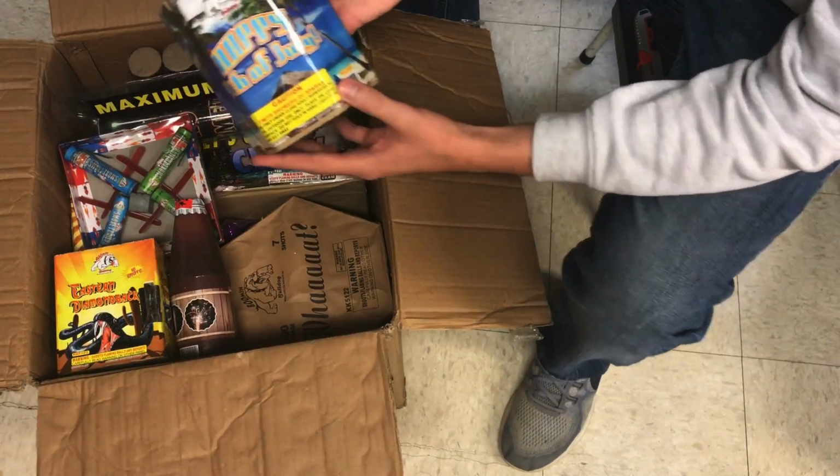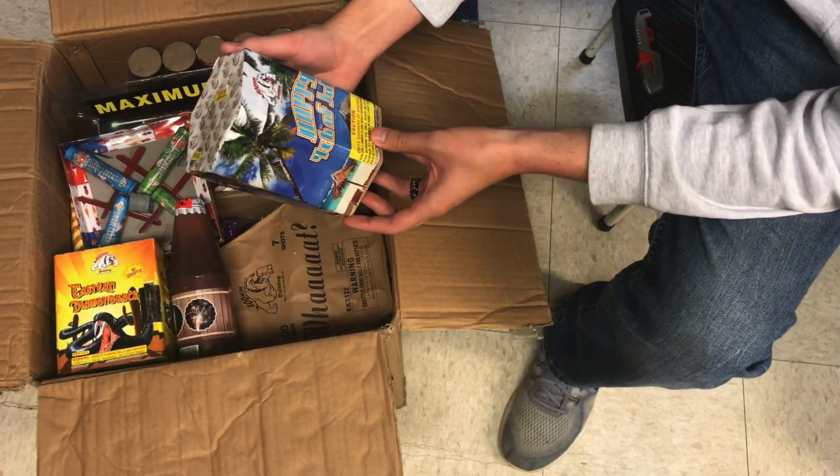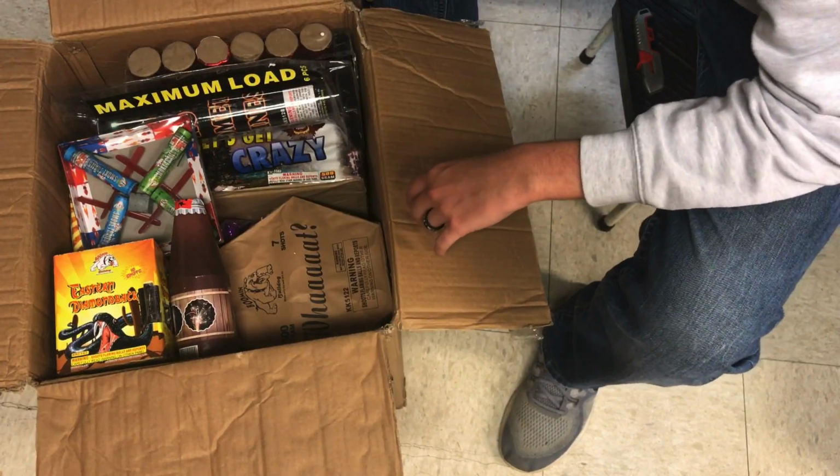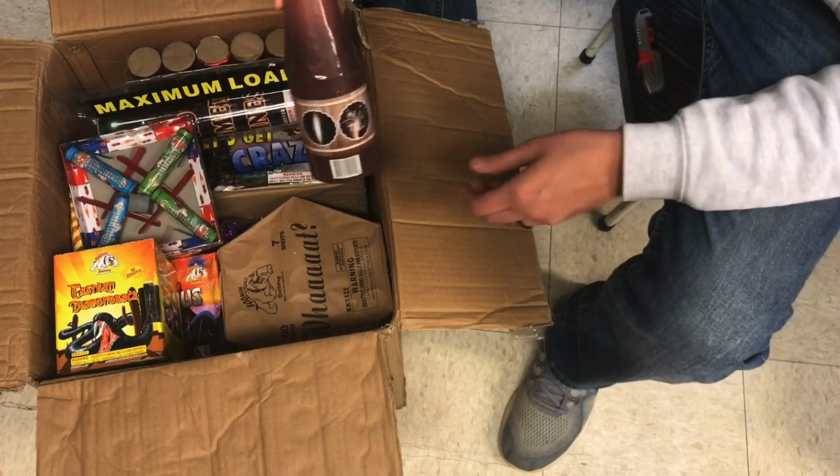It emits showers of sparks. This one is called Happy 4th of July. In other words, it's all Boom and Bulldog, I know that much. So I got the stuff at Cracklin' Kirk's.